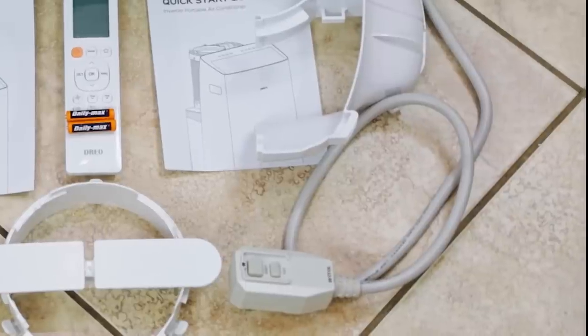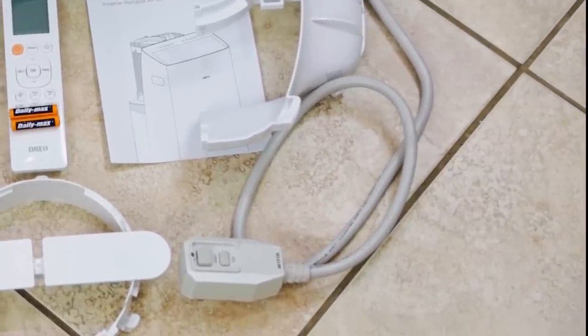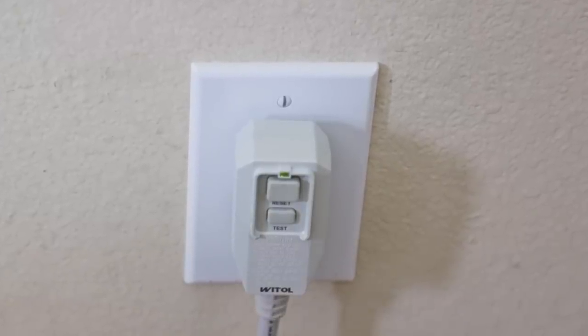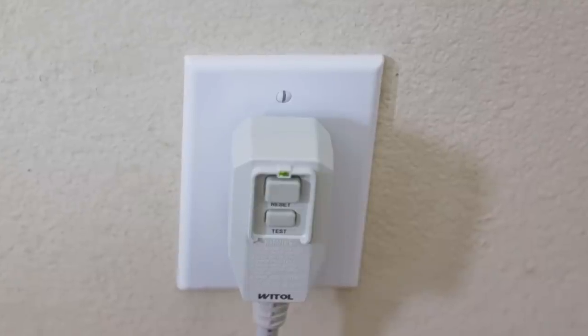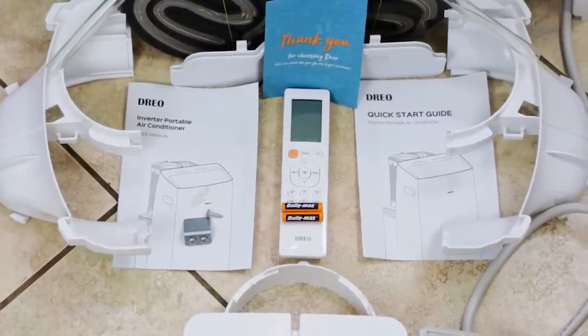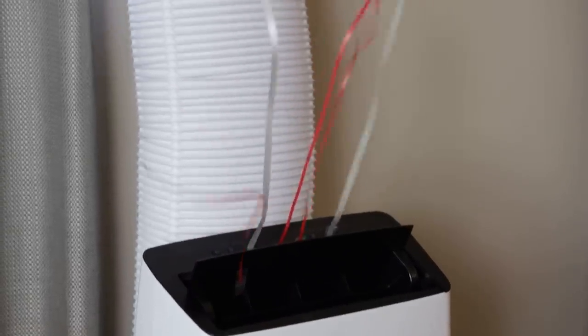It has a very heavy-duty power cord that fits into any normal household three-prong outlet, and there's also a switch in case you have too many electrical items plugged in and it might trip a fuse. It'll trip there first, which saves you the time and energy of having to go find your fuse box. The remote control takes two AA batteries, and it even comes with a battery, so that was handy. And the panels are to fit your windows, horizontal or vertical. They have thought to give you everything, so this Dreo inverter portable air conditioner will fit almost any window in any house.